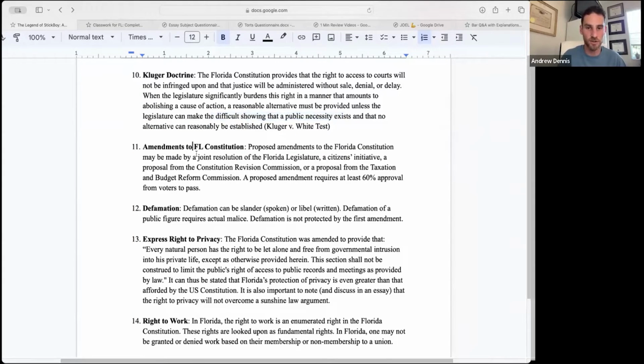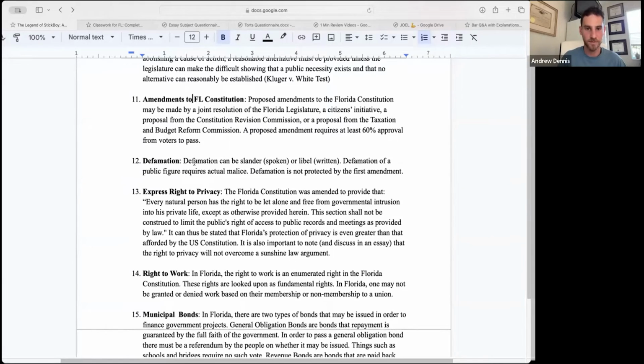Amendments to the Florida Constitution. Proposed amendments to the Florida Constitution may be made by a joint resolution of the Florida legislature, a citizen's initiative, a proposal from the Constitution Revision Commission, or a proposal from the Taxation and Budget Reform Commission. A proposed amendment requires at least 60% approval from voters to pass.